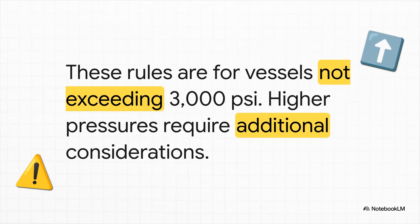To put that into perspective, 3,000 psi is more than 100 times the pressure in your car tire. It's a lot. Division 1, the rulebook we're focused on, is designed for vessels operating up to that limit. Now, you can absolutely build vessels for higher pressures, but they fall under different rulebooks like Division 2 or 3, which have their own, much more demanding requirements.